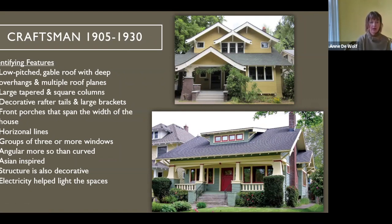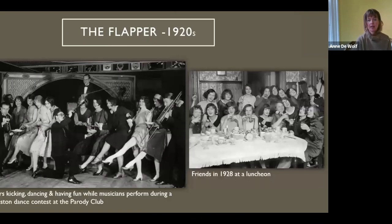Groups of 3 or more windows, angular more than curved. It was definitely a much more masculine style, Asian inspired. The structure is also decorative. So rather than applying decoration, the craftspeople would make the structural features decorative. All these different elements have a structural purpose and then were shaped beautifully to create architectural aesthetic. Electricity helped light the spaces that were often very dark due to the large overhangs and the low-slung nature.